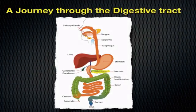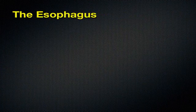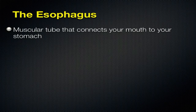So this is what we're looking at. We are now in the esophagus, and we're going to see what happens there. The esophagus is a muscular tube. What type of muscle do we have here? Not cardiac. Smooth muscle. What are the three types of muscle? Smooth, cardiac, and skeletal. Here we have smooth muscle that connects your mouth to your stomach. It's a muscular tube that connects your mouth to your stomach.